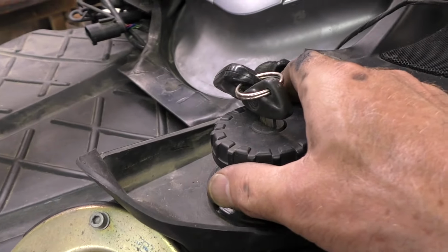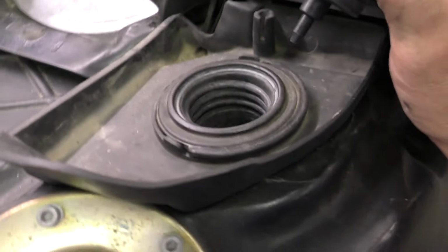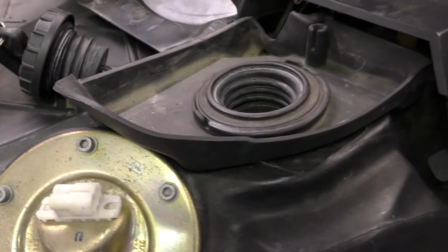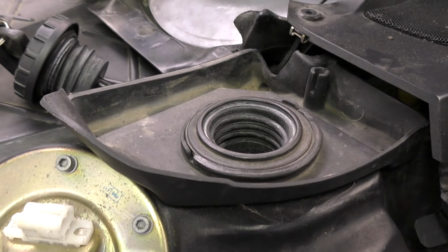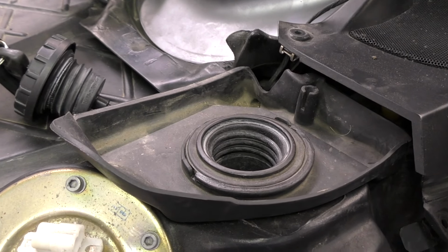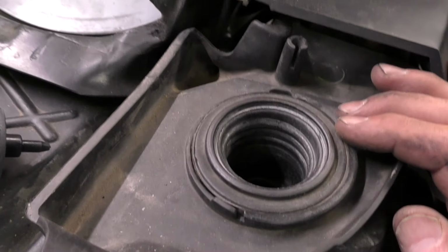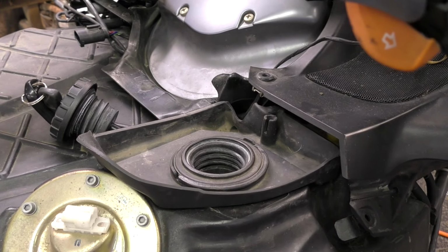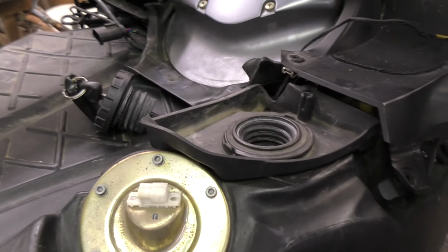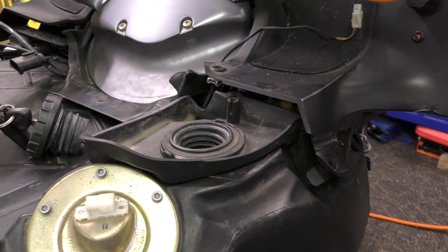Okay, ready for this? Let's have a sniff. Oh yeah. Well, that might have about 40 octane. That's not completely shot, but it is bad enough that I would not dare start the bike on that, because it's just not going to run worth a damn. So, yeah, that's going to get drained out.